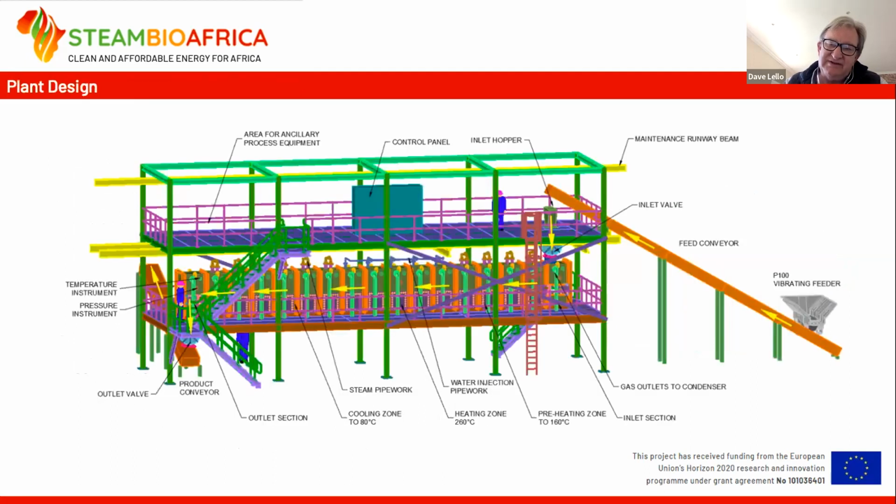This is a very short picture of what the plant looks like. The components are containerized so that they can be shipped to site and assembled on site. So it is very much a Meccano process where the plant is manufactured centrally and delivered to site, and then assembled in a fairly quick process.